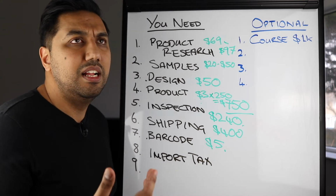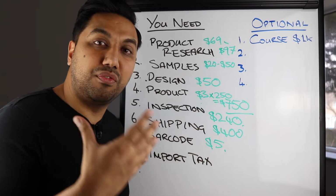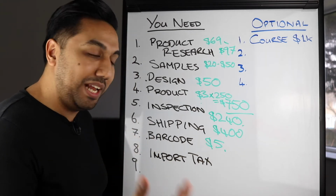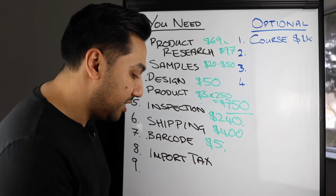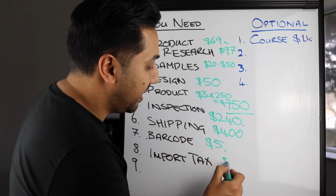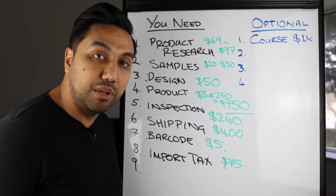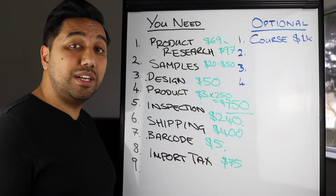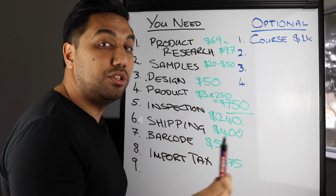Usually if it's an evergreen type, disposable, compostable, earth-friendly type product, they're generally at 0%. If it's plastics, there's a bit of a duty on that, but I'm going to take an average of 10% of the value of this and call it $75 just for this specific example. So $75 for your import tax with your shipping. Now the last one, actually it's not really the last one, you will need some of these optional ones as well, so make sure you keep listening.